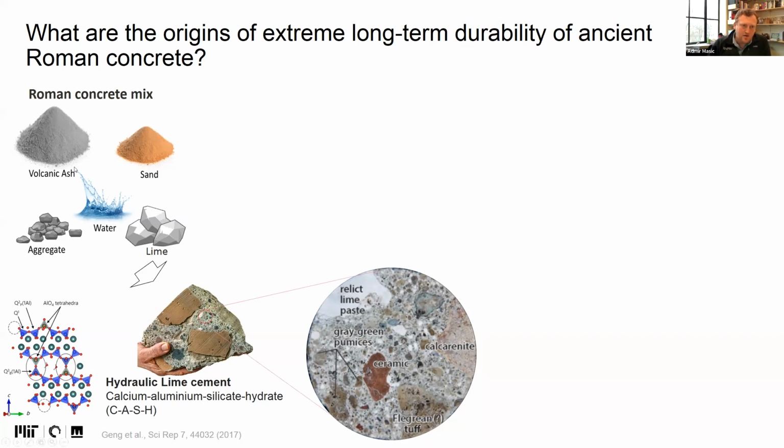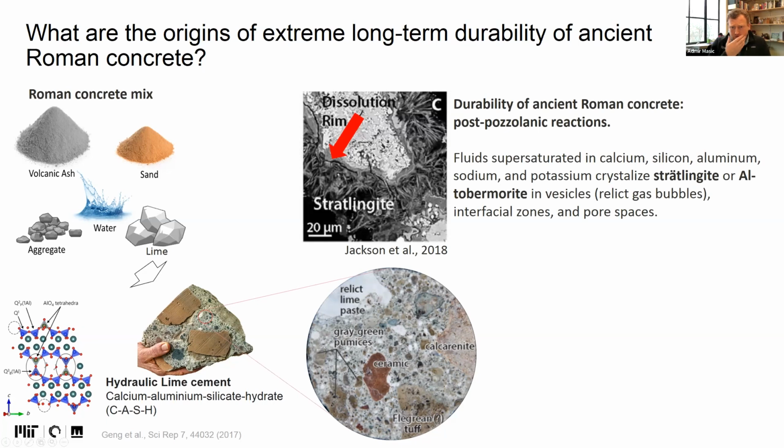So Romans used deposits of volcanic ash around Pozzuoli near Naples, and introduced it into the mix of sand aggregates and lime, which then opened the possibility for this mix to go through hydration processes and build a calcium aluminum silicate hydrate that is the equivalent of calcium silicate hydrate in ordinary Portland cement, and again create this glue between big and small aggregates. So currently we are trying to understand this complex material, and it gets even more complicated because this material stayed there for 2,000 years, and understanding pozzolanic and post-pozzolanic reactions is a great challenge.